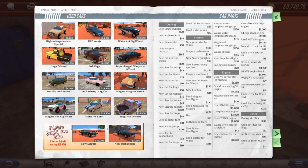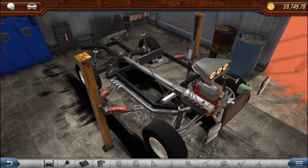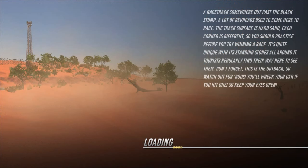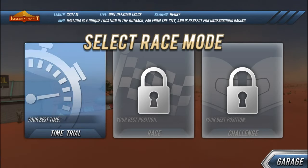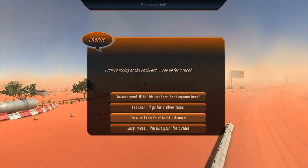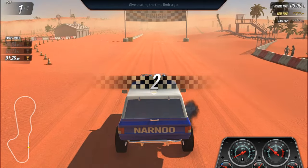250s, 80. Man, the tires completely suck, though. But you know what? I think we're going to have to basically go race it and see. I feel like that's the step we're going to do. Let's go race it. Let's go to the desert. All right, let's see if we can actually do this. I'll go for bronze. What? You can't race here unless you got money. Oh! Well, screw you.